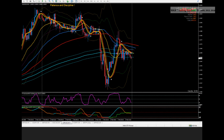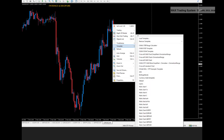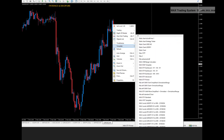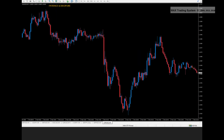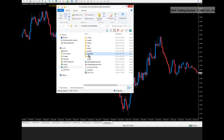So I need to open another chart, and then I will draw the levels here. Euro US dollar, where is it? Open data folder. Let me eliminate some of the templates. It will just take me a few moments.